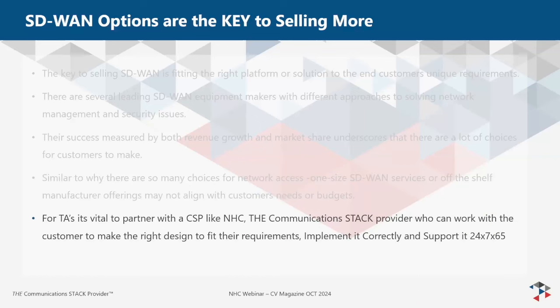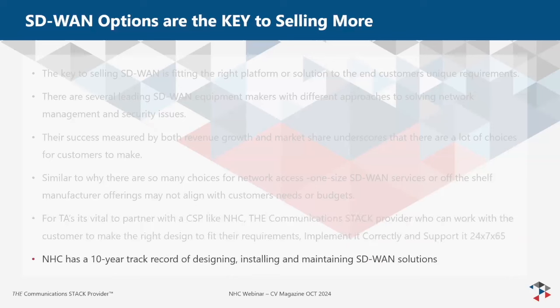So we also think that since now we're going to have a lot of vendors and a lot of moving parts, it's vital for that technology advisor to partner with a CSP like NHC, the communication service provider, so we can work with that customer to help them design and fit their own requirements, implement it correctly, install it, and support it 24x7x365. And we've got a 10-year track record of designing, installing, and maintaining SD-WAN solutions. So we've been around since this business started in the channel.